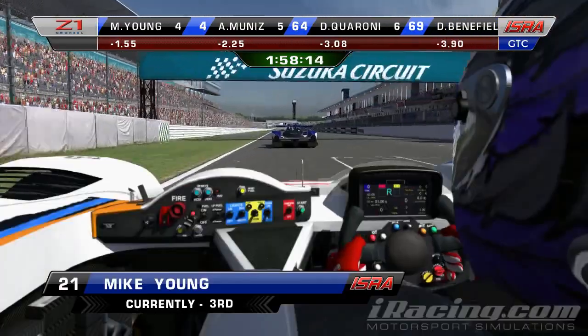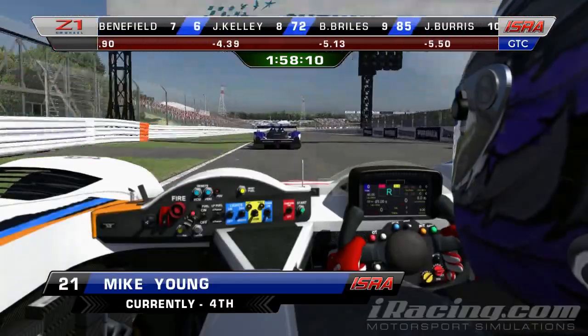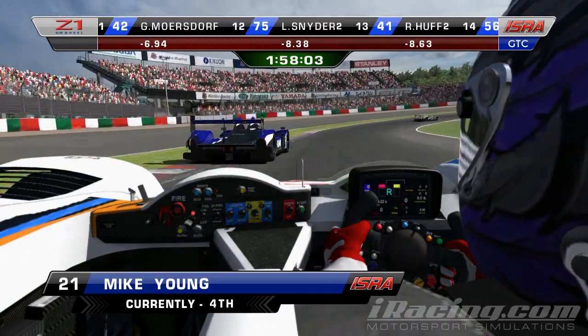We are looking at Jeremy Burris and Brent Briles battling out, and we go on board with Mike Young behind Troy Harder. That is currently in fourth for Mike Young. Troy Harder in third at the moment.